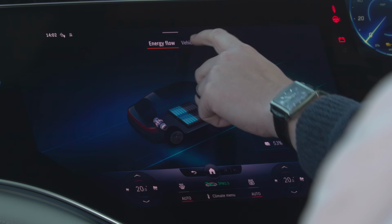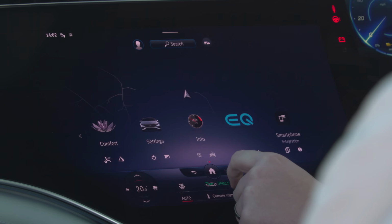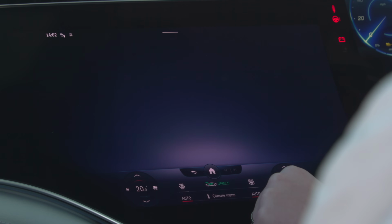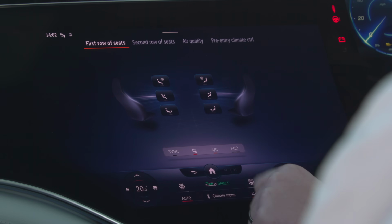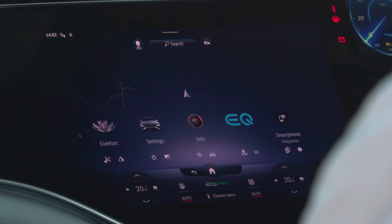And if you're trying to adjust something pretty prosaic, like, I don't know, a radio station, or if you're just trying to do something simple, having to do 3 or 4 different things, particularly while you're driving, is just a bit annoying.